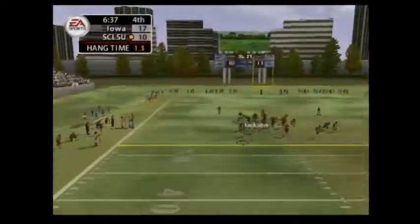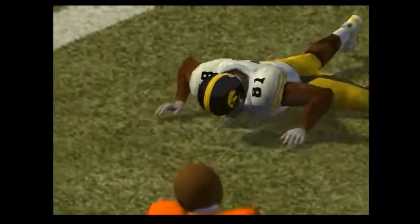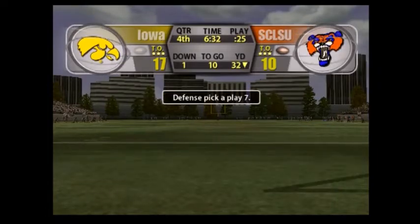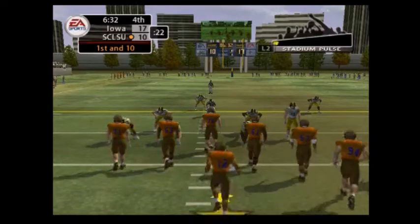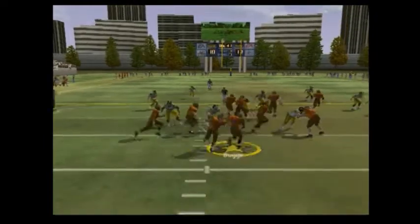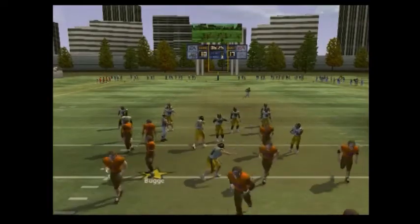Number 28 gets it off. Thornton takes it to the 25. So the offense takes over, and the last time they had the ball, they had a tough time getting anything going. They'll set up shop at the 32. The Hawkeyes line up in a nickelback. Here's a counterplay, and they got him for a loss. Well, there's not much he could do to get away from that big defensive lineman.